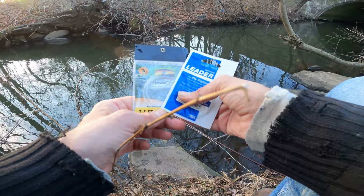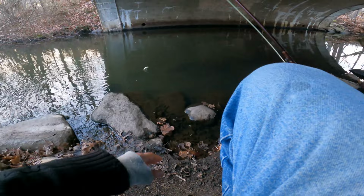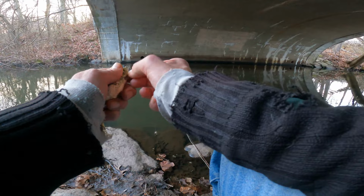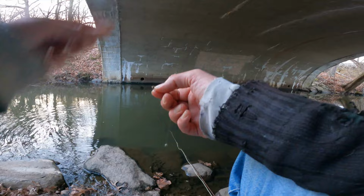Ooh, almost lost him. He looks like he's a shiner. I'm going to talk about tippets here quick. So we got shiners. Great sport on the fly. Okay. Got shiners. We got perch, a lot of perch, and a brook trout.